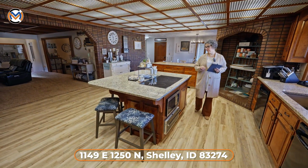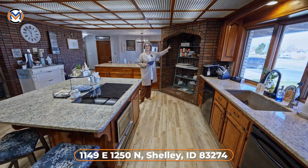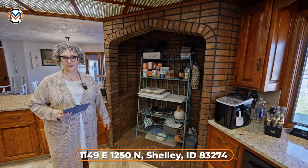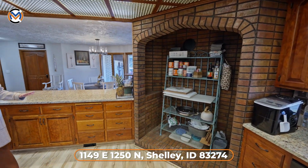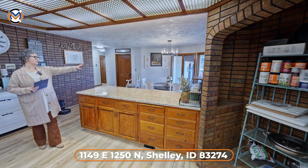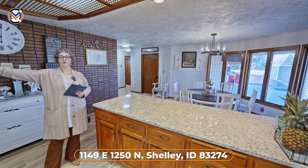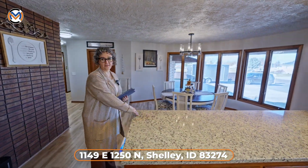This house was built for entertaining. You've got yourself a brick nook, and it has exterior exhaust, so if you wanted to put a pizza oven here, you absolutely could. It's ready to go for that. Again, just more and more expansive counter space. You've got yourself a breakfast nook for your full table, but remember, you've got your full dining room on the other side. You've got plenty of space for bar stools right here at the counter.